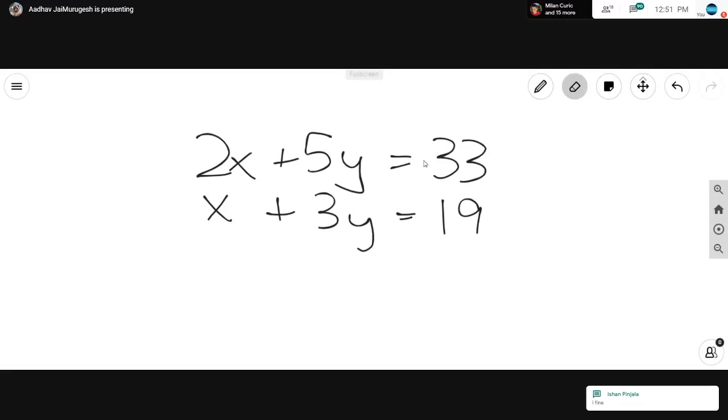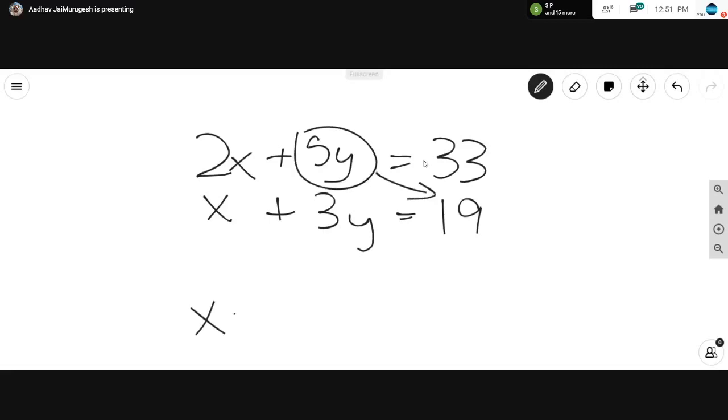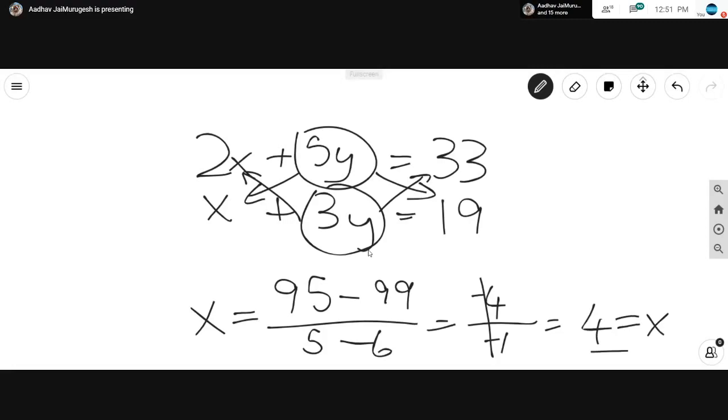Okay, guys, let's see how to actually solve this. First, we're going to take this number, multiply it by 19. That's going to give us an answer of 95. Then we do 5 times 1, which is going to be 5. Then we take this number over here, multiply it by 33. That's going to give us an answer of 99. We take this number, multiply it by 2, which is going to give us an answer of 6. What we get is an answer of minus 4 over minus 1. And since we have two minuses on the numerator and denominator, we cancel that. And we'll get an answer of 4 is equal to x, guys. You guys understand that? I think everyone got it right. That's really good, guys.